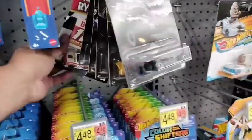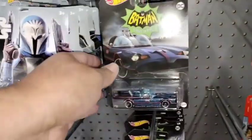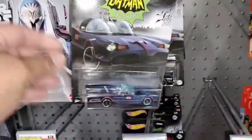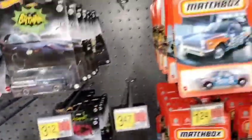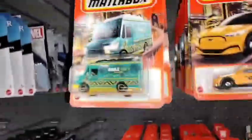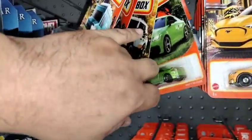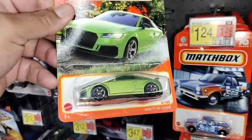What else they got? Like I said, I haven't been to the store for a long time just because it's out of the way. Look, they got new Batmobiles, man. Look at that. I never seen those. Wonder if my roommate has them already. Not sure. Let's check out the Matchboxes. We'll start from the top here. Which one's this one? I haven't even seen this one. The Audi coupe? Oh, I've never seen that one.